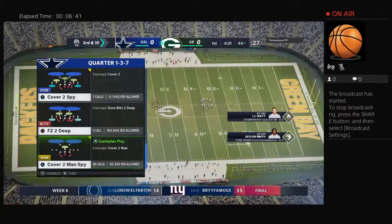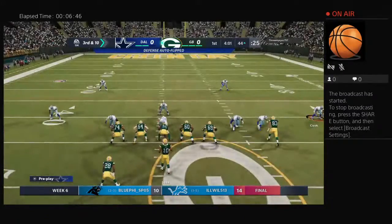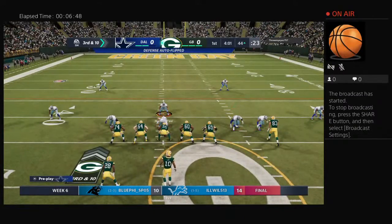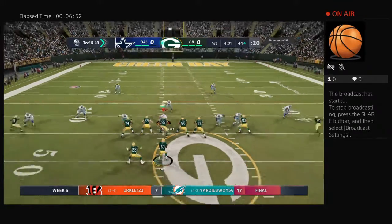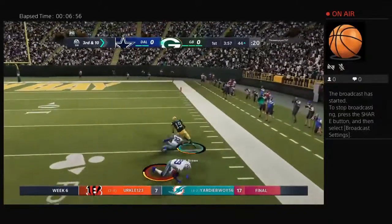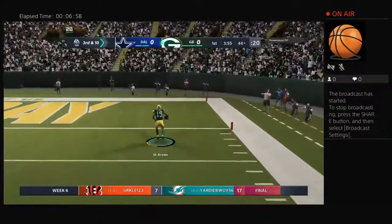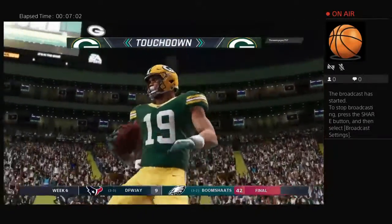With a big 3rd down coming up, he's hoping he's got a play dialed up that can take advantage of whatever the defense throws at him. Now they face a 3rd and 10 after back-to-back incompletions. Working out of the gun. Love. Man open, it's St. Brown. He's got it. Touchdown, Packers.